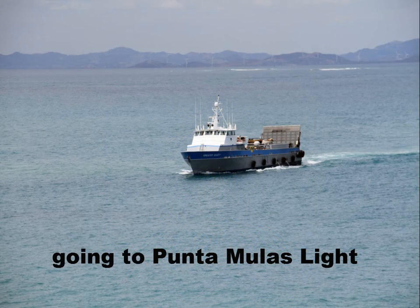Remember, Puerto Rico is made up of a big island and then some smaller islands around it. And what we're going to do is go see a lighthouse on one of these smaller islands. And this is basically the ferry boat that we go back and forth on.